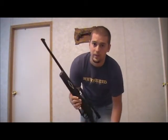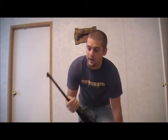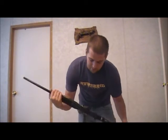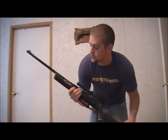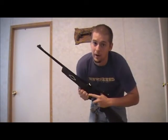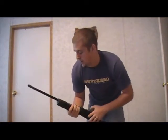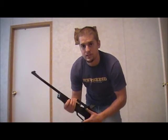So, like I said, the beauty of the pellet guns, you save a lot on ammo. The downside of them, you can only get animals that are so big. This shoots a little over 600 feet per second at full power, which unfortunately you do got to pump. Full power, which is about 10 pumps, shoots about 600 feet per second. 7 or 8 will kill a squirrel at a reasonable distance.